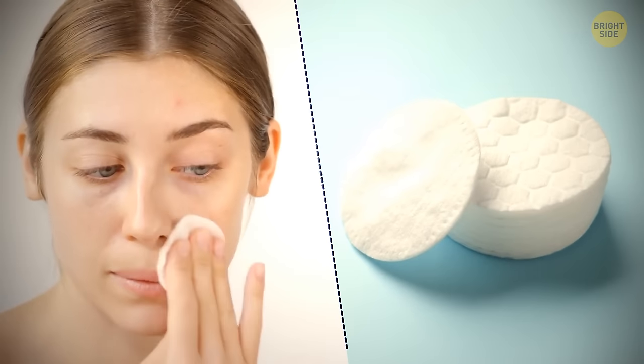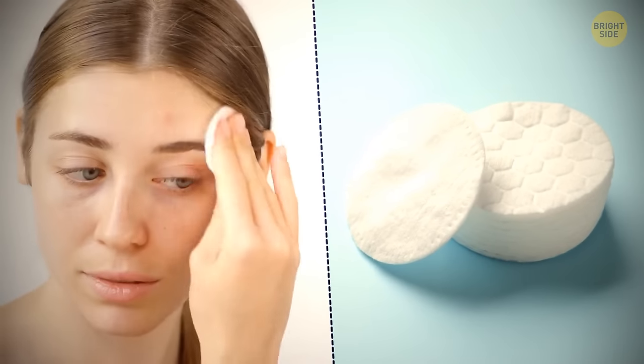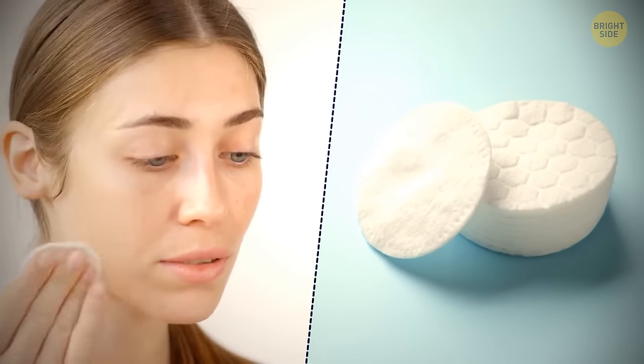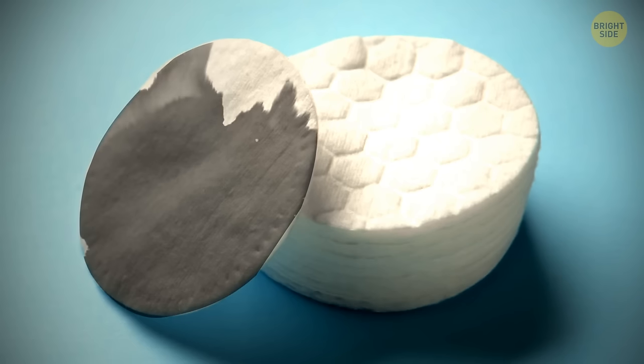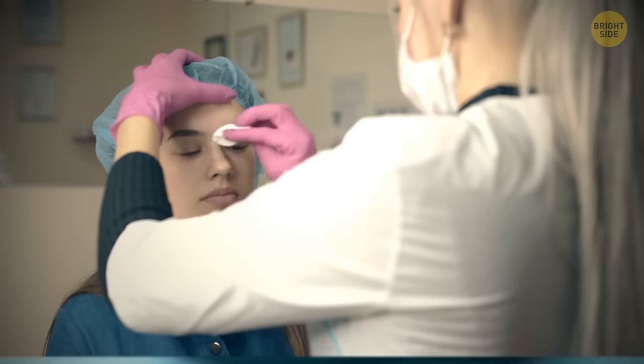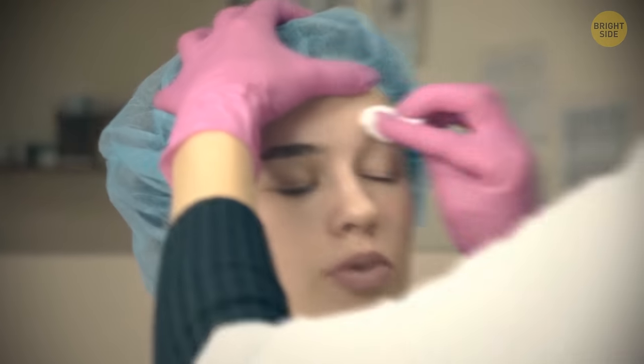The two sides of a cotton pad are different because each of them has a particular purpose. A cotton pad has several layers to ensure that it's soft, strong, and can absorb liquids. The edge is stitched to hold it all together. The smooth side of a pad is for applying products, like tonics and lotions. And the embossed side is best for cleansing and makeup removal.